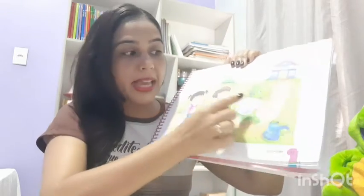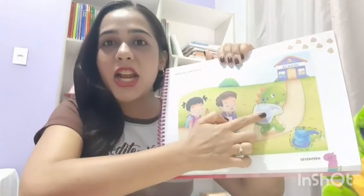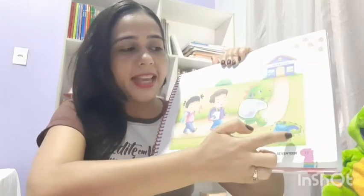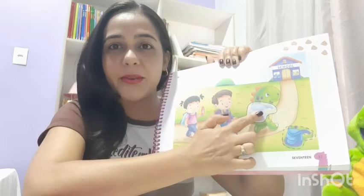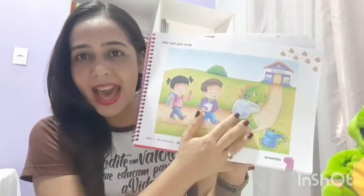Okay, class, pop out the backpack and glue Dino's backpack. Retirem daqui e colem aqui a backpack do Dino, ok? Pop out and glue the Dino's backpack. Very good, class.